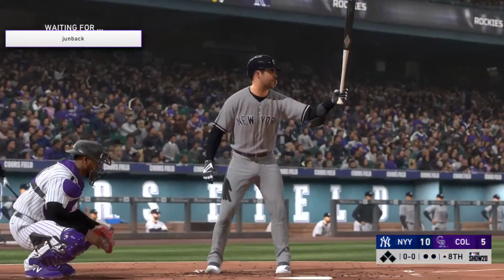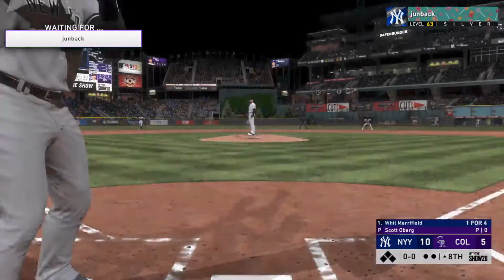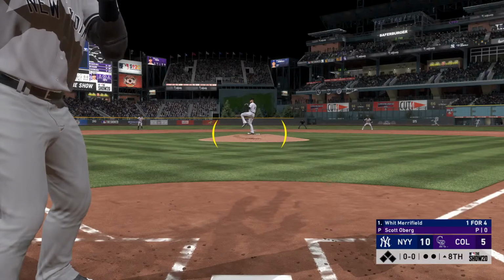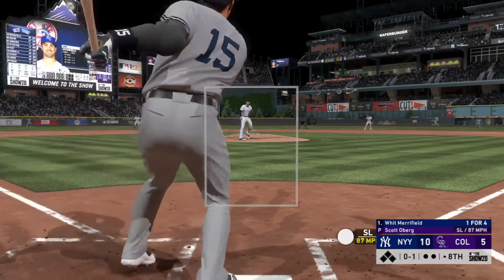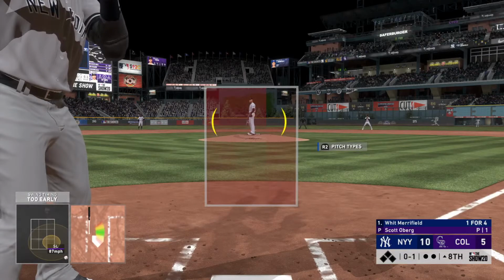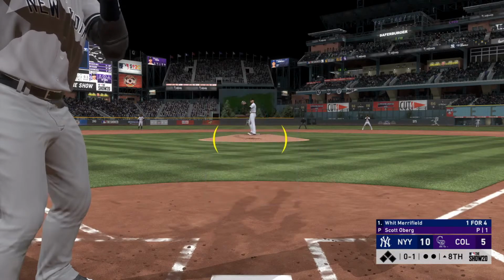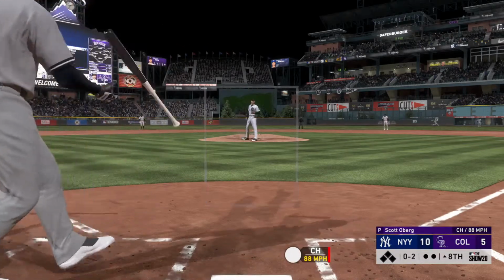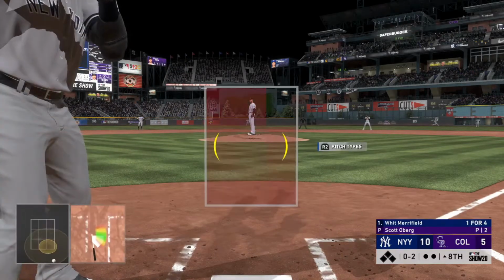Now to the plate, Whit Merrifield. He was retired after popping out in his last at-bat. Yeah, I don't mind him trying to drive the ball in the air, but he can't collapse the backside, and that's exactly what he did in his last at-bat. Look for him to stay a little taller and keep that upper half a little bit more over him. In front of the changeup, and he can't keep it fair. 2 strikes on him now.